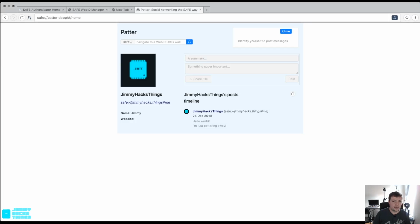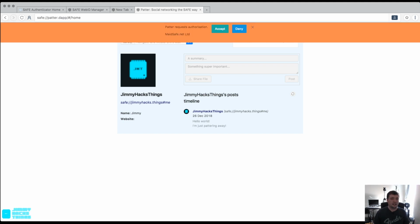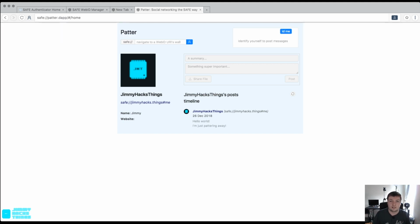you can see that since we have our WebID selected, we're seeing all of our hello world stuff, and if we want to post something, we're just going to click ID me here, and we will see that, hey, you are requesting authorization. This application is made by MaidSafe.net Limited. Do you want to give this application access to your WebID information? So this is actually the browser posting this up to me saying, hey, look, it's sort of like an OAuth thing. So I'll go ahead and click accept.